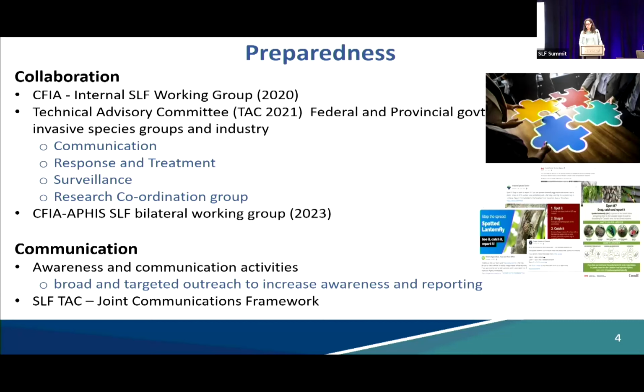And then more recently in 2023, CFIA and APHIS established a spotted lanternfly bilateral working group. We've been meeting, sharing information, sharing detection information. One of the aims is also to harmonize as much as possible, to have some awareness of what our requirements and regulations are going to look like, and to share the science that we have. So that's been great, and that'll continue going forward.